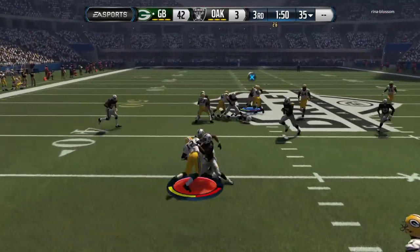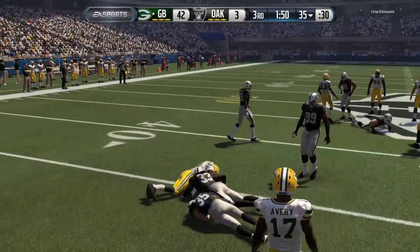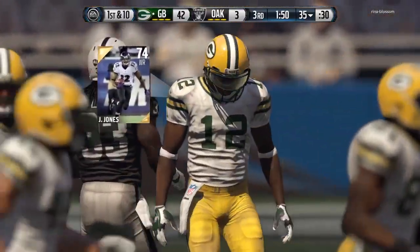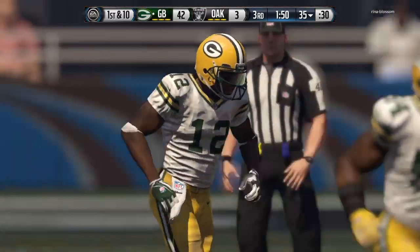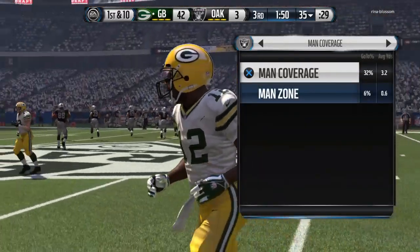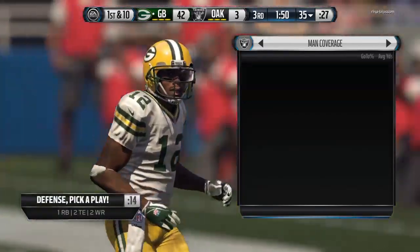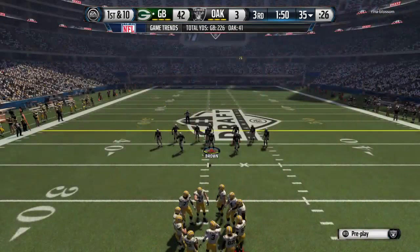Jones gets out past the 30, brought down near the 35. The Packers have done a whale of a job taking their halftime lead and adding a whole lot more to it here in the 3rd quarter. Yeah, they're just doing everything we saw them do in the 1st half, just dominating the pace of play and just being more physical than the defense.